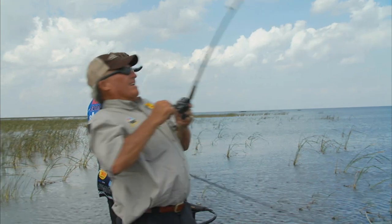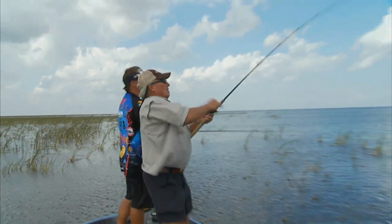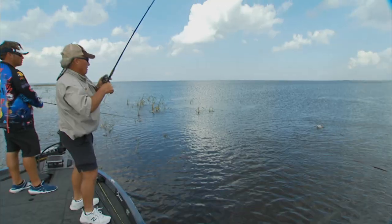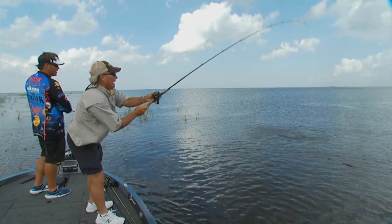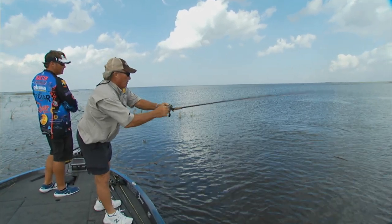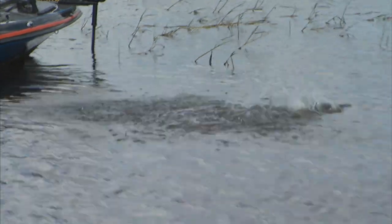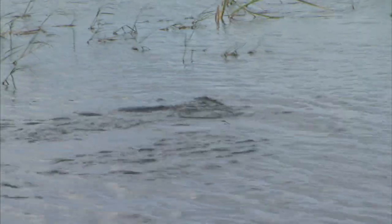Oh, we got one, Scott. Oh, son. I don't know. Feels pretty good. Oh, man, look at that nice one. Hey, look at that guy. He's a nice big old 5 or 6 pounder. Oh, way to go. Look at this guy. Oh man, that's what we're talking about. That's what we're talking about.